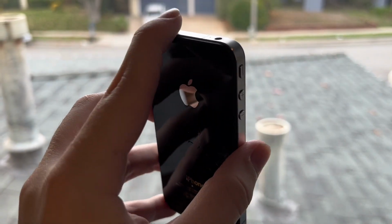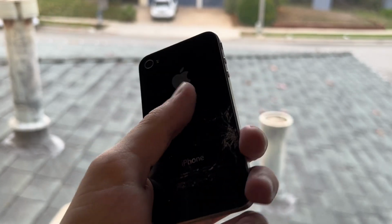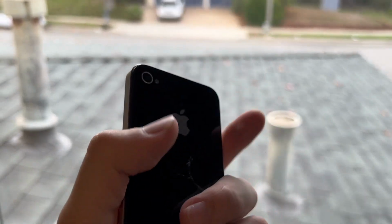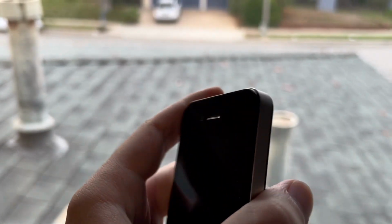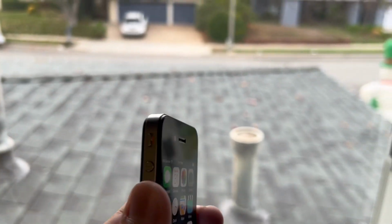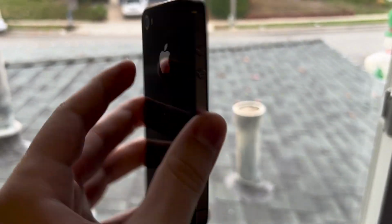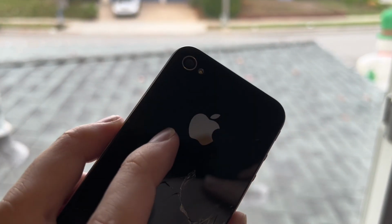Okay, let's also talk about this design. Like I said before, this is aluminum on the side and glass on the back. And what I'll say about this design is that it is timeless and honestly inspired many of the iPhones today. It still uses this boxy design. So in my opinion, it's just absolutely a beautiful, stunning phone.